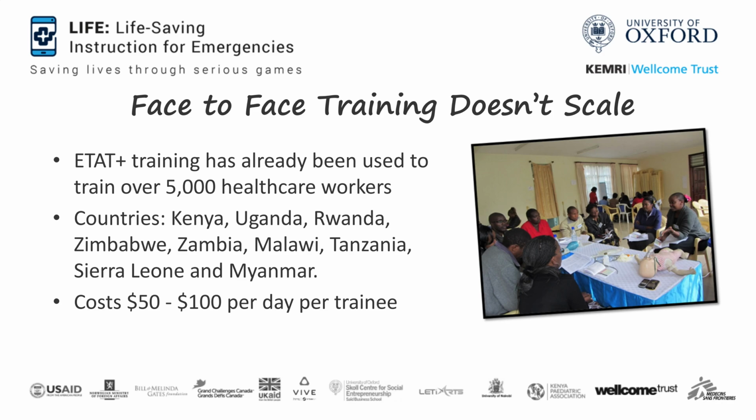Now you can imagine that this type of training is quite difficult to scale because you need lots of trainers to take the small groups, so you have to be expert in how to both manage the conditions that they're training but also be good at teaching for a group of other clinicians. And it can cost money to bring the clinicians together, so travel and accommodation if it's over more than one day. And the estimated cost of this type of training in Africa is about $50 to $100 per trainee per day. And you can imagine that there's about 2 million healthcare workers across Africa who need access to this training if we're going to save those lives. So the costs add up very quickly.